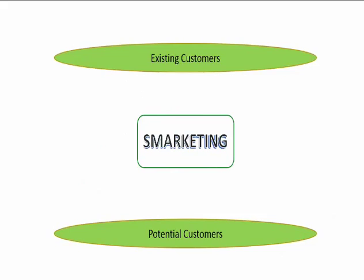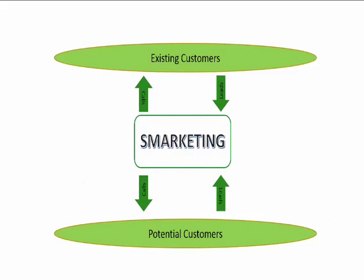So together, when you have Smarketing functioning properly, this is the end result. We're generating really positive activities between the Smarketing group and our existing and potential customers, and we're creating very good leads that are easily qualified and easily converted if we're doing this properly.